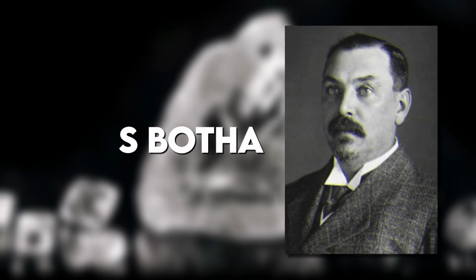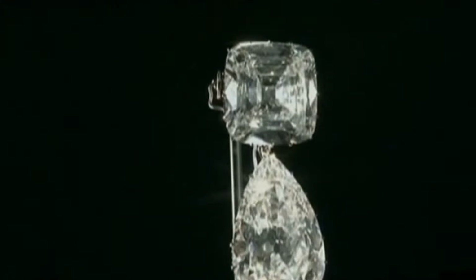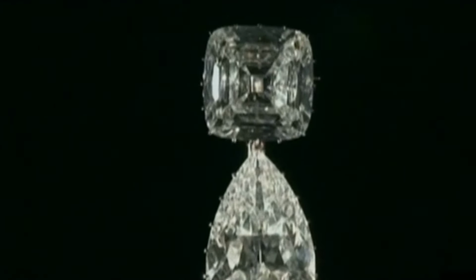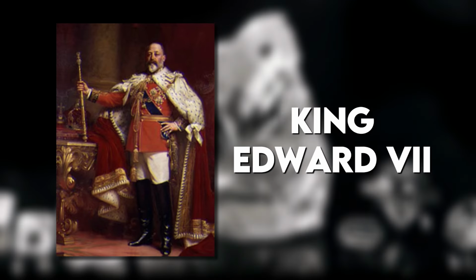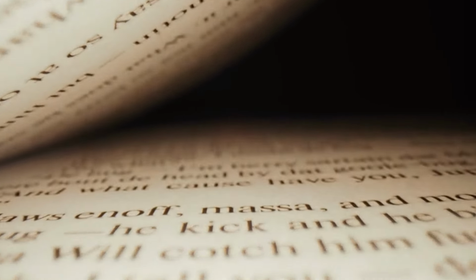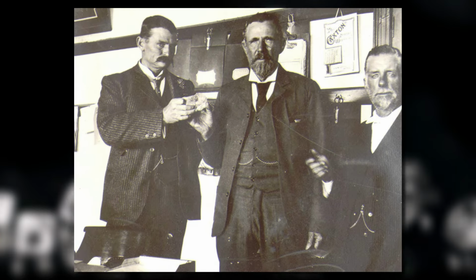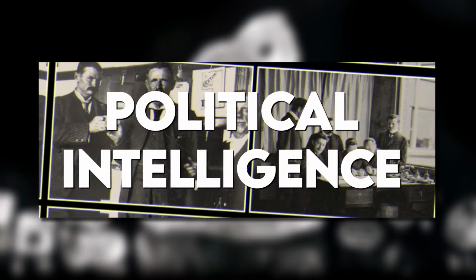When Louis Botha, Transvaal's prime minister, first saw the Cullinan Diamond, he saw it as a massive emblem of the colony's devotion to King Edward VII and the British monarchy. Here's where the story starts. Botha proposed purchasing the diamond in order to bring it to the king, demonstrating incredible political intelligence and a great sense of national pride.